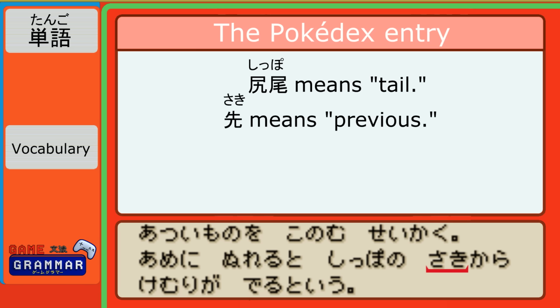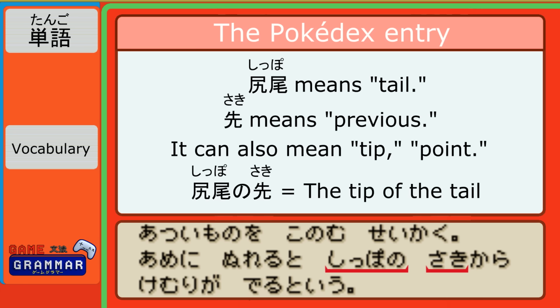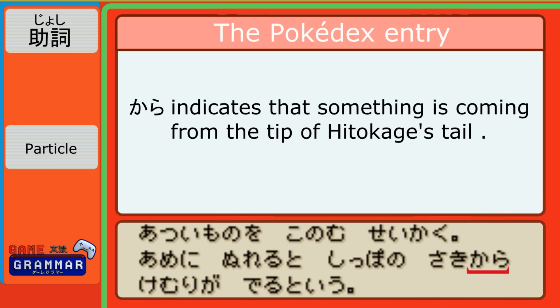Saki means previous or former. But that seems kind of weird, right? The former tail? Well, it can also mean tip or point, so shippo no saki is the tip of the tail. Kara means from, so something is coming from the shippo no saki.